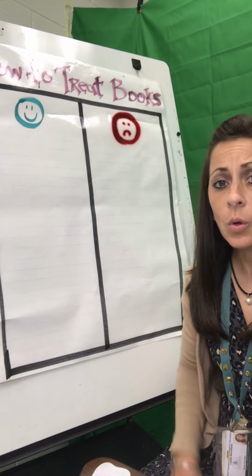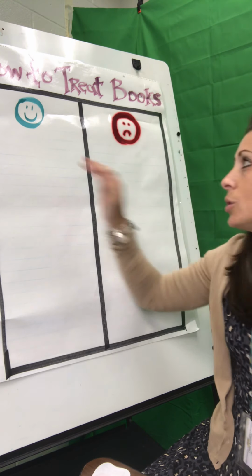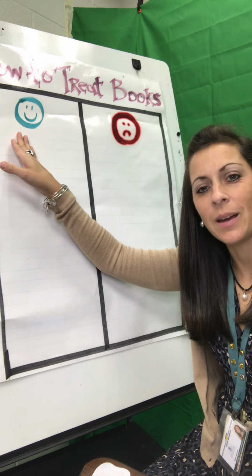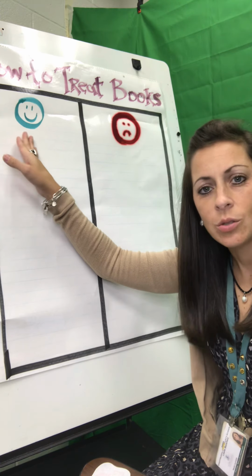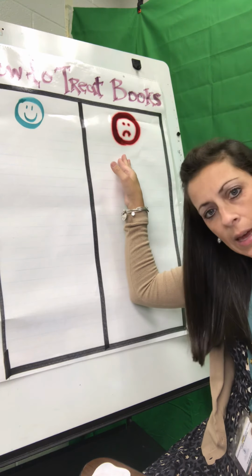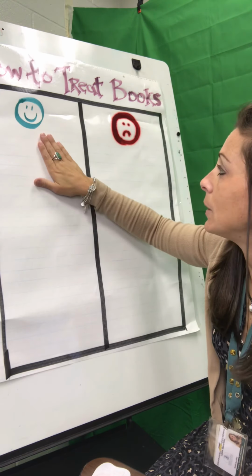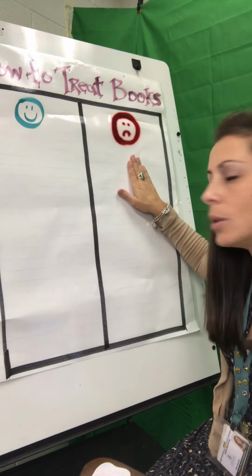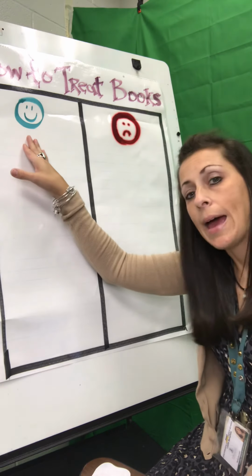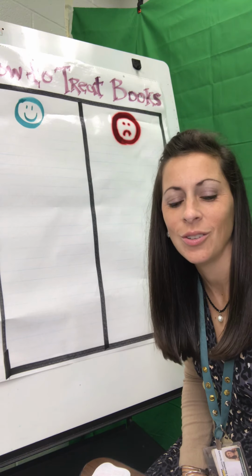And today we're going to use this chart right here, and it says how to treat books. There's two sides. There's the happy side, so things that make our books happy. You might not think of books having feelings, but maybe they do. So there's things we can do to our library books that make them oh so happy or so sad. We're going to take some pictures today and decide which column they should be in. Should the pictures go on our happy books or our sad books? So let's find some pictures.